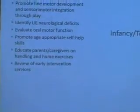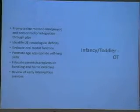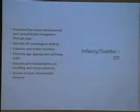So with the infant and toddler in occupational therapy, we want to promote fine motor development and sensory motor integration through play. A lot of times when we go in to see these little guys, we're looking at how they are interacting. How is their body regulation, and how's their eye contact? Are they tracking? Are they participating in that social engagement?